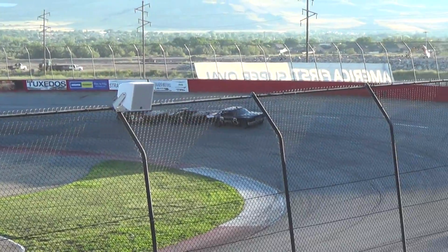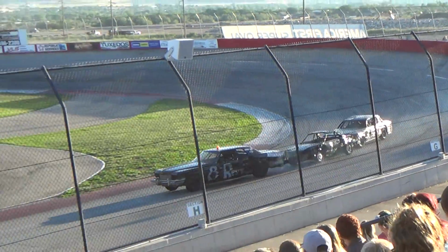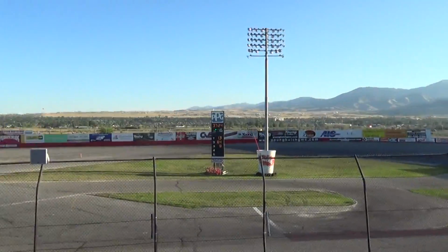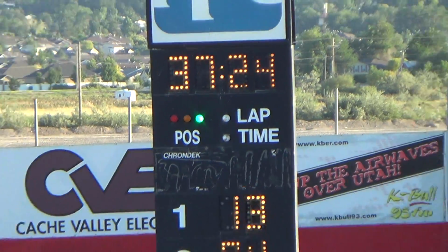Nice job of saving as they got up into turn number 3. Checkered flag is out. That's certainly going to prove base. They will go 37.244, 37.244 seconds.